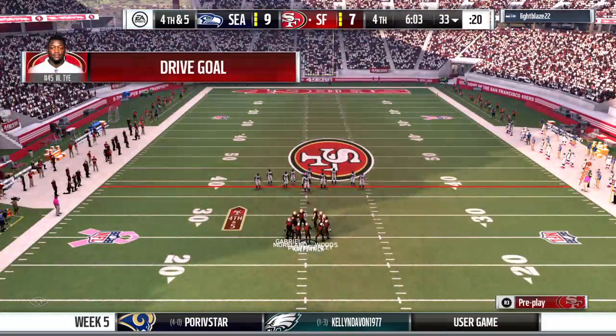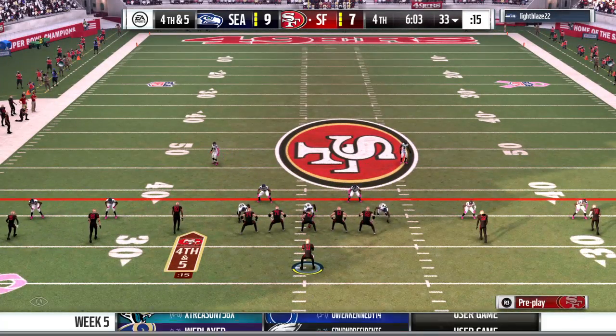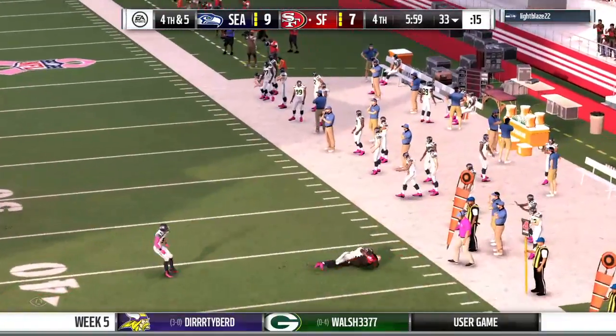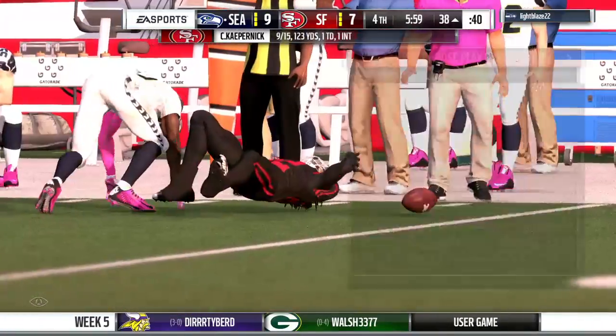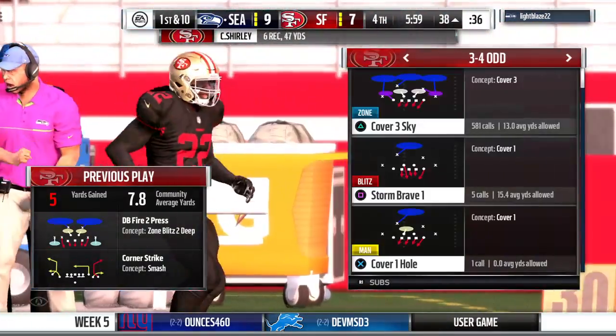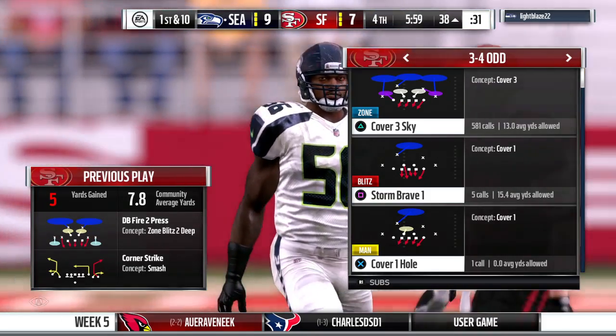1 score down. Here we go. They're going to go for it here on 4th down. Now Kaepernick, got to have this one. Throwing for his running back, and he's got it complete. The Niners go for it, but it doesn't work out. And the Seahawks, they'll get the football back in outstanding field position.